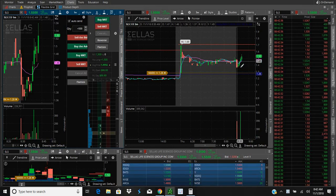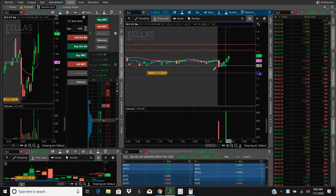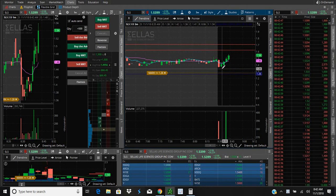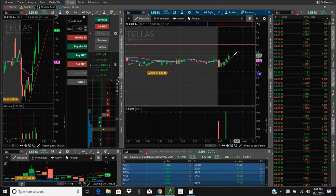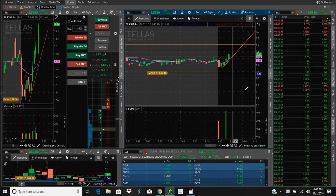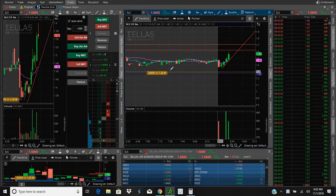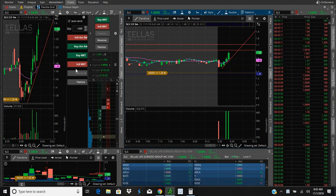Still above VWAP. Still above the 9 MA. Let's see where this thing goes. Right now, a lot of traders are just looking for any stock to jump on. It's kind of slow, so the first thing they see pop, they'll start jumping in. Trying to get in. Hopefully I got in a little early. Still in our trend, guys.